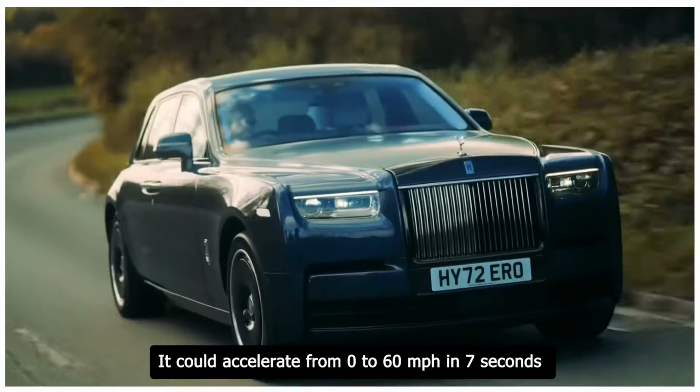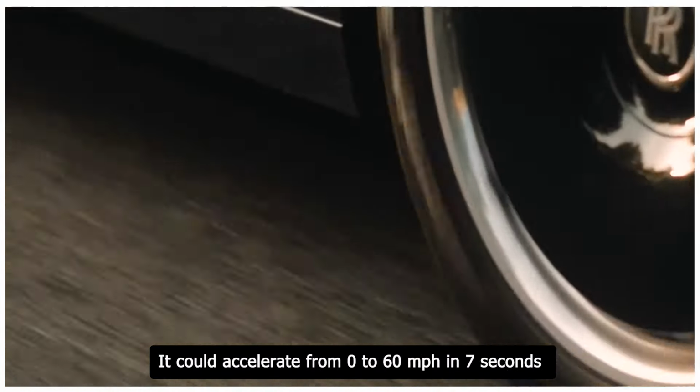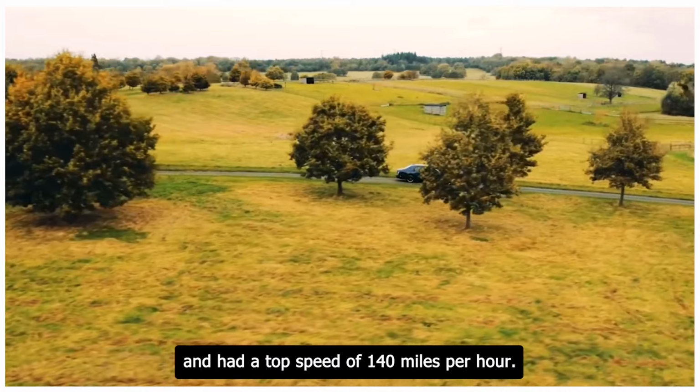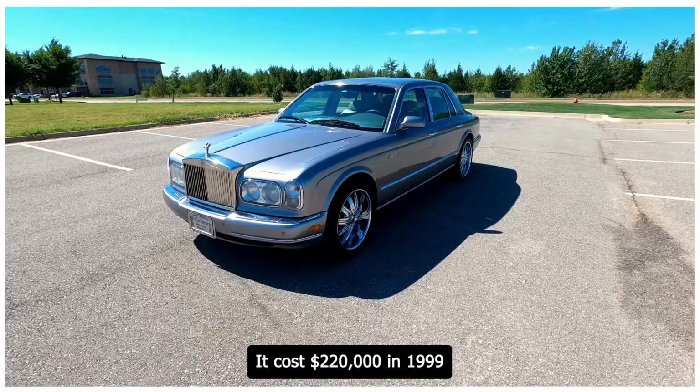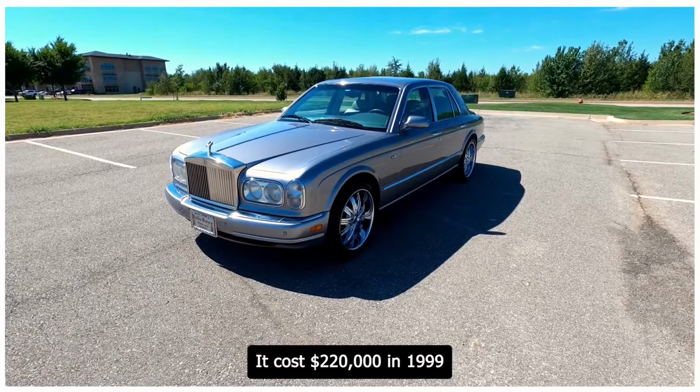premium sound system. It could accelerate from 0 to 60 miles per hour in 7 seconds and had a top speed of 140 miles per hour. It cost $220,000 in 1999.